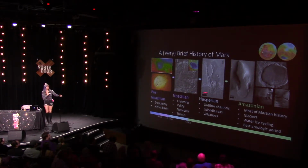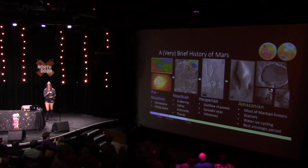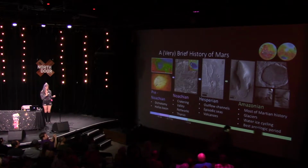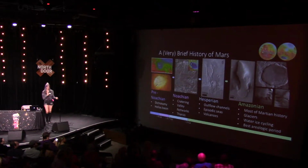Okay, and this is all the really old stuff that happened really quickly, but most of Martian history happened in what's called the Amazonian, which is defined by ice moving around and glaciers flowing, and not a lot of liquid water on the surface. And in my very unbiased opinion, it is the best geologic period of Mars.